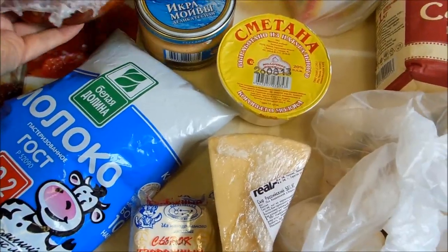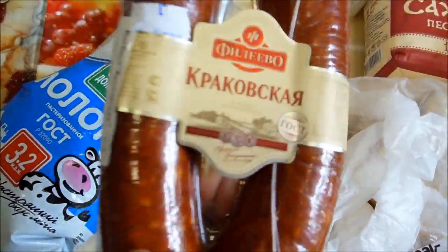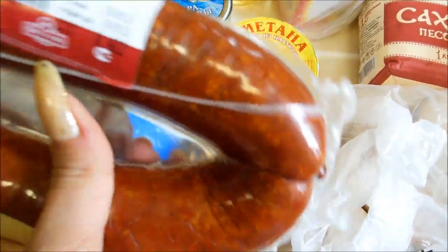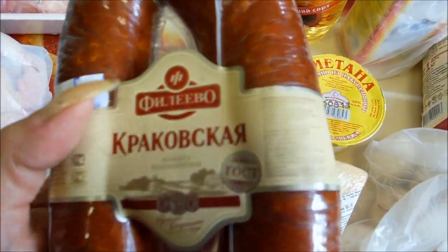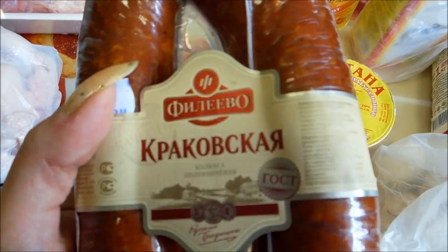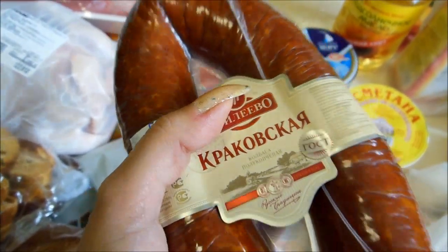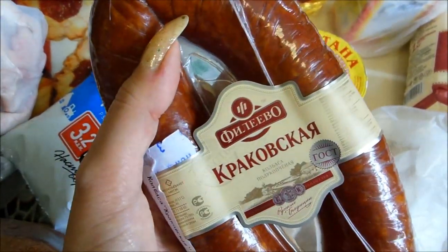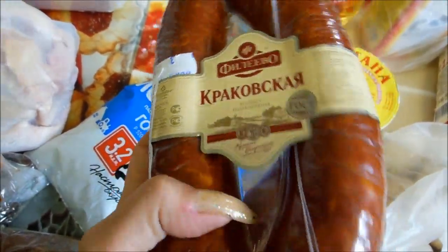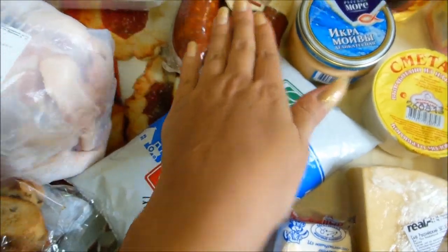Next, kolbasa. We have lots of kolbasa, which is like sausages, and we have different types. It's just a huge choice, and this also is a local production. This is Krakowskaya, and this one is about 263 rubles per kilo, which is around $4. No, it's not $4, is it? It's about $5. Okay, $10 is 300 rubles, so about $8 a kilo. Yes, I think it's about $8 a kilo for this kolbasa.